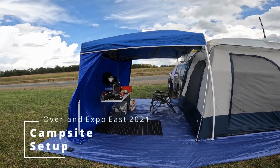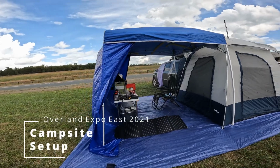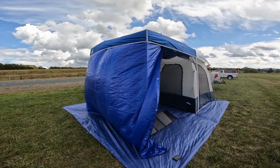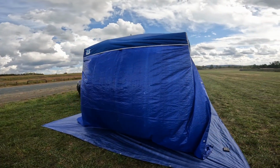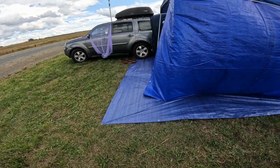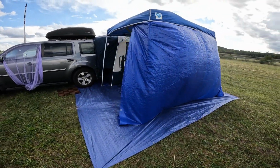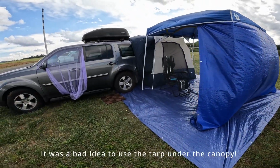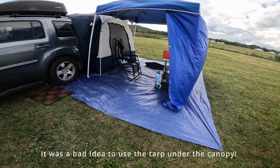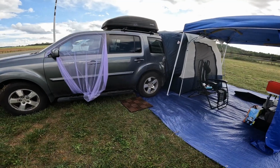Today I'm here in Arlington, Virginia. I am finally all set up for Overland Expo East 2021. We're expecting rain, hence the multiple tarps set up. I have one really big tarp that's under my tent and expands all the way here. The tire is sitting on it.